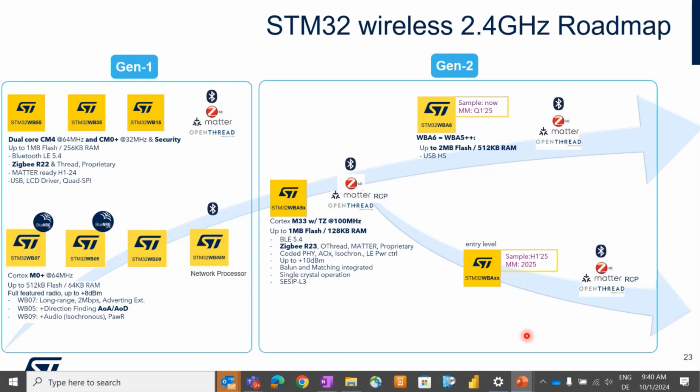This Gen 2 will expand with these two products in the short term. And of course, in the mid-term we will continue to expand with new derivatives. So stay tuned. ST is fully committed to the 2.4 GHz roadmap and will continue to expand.